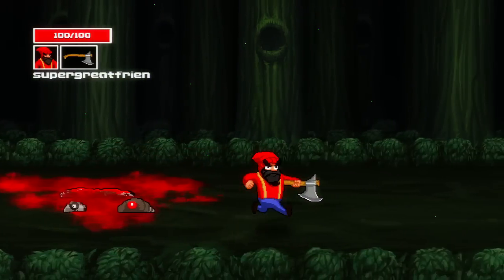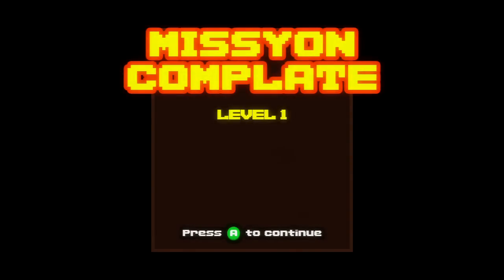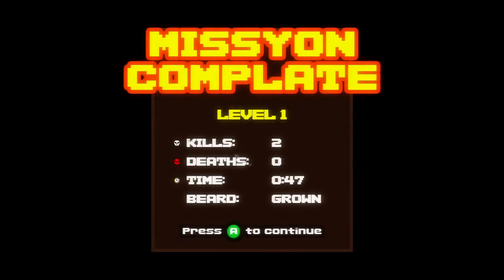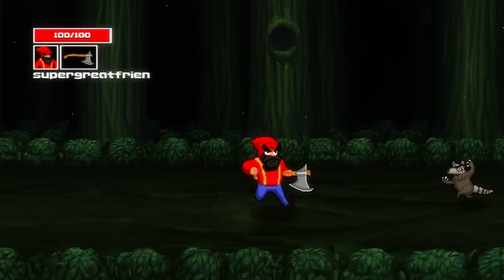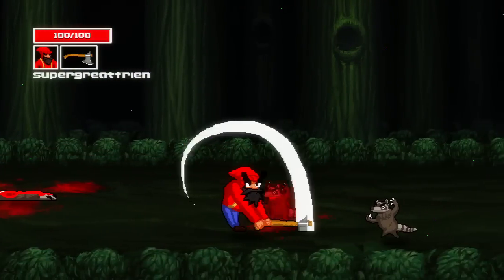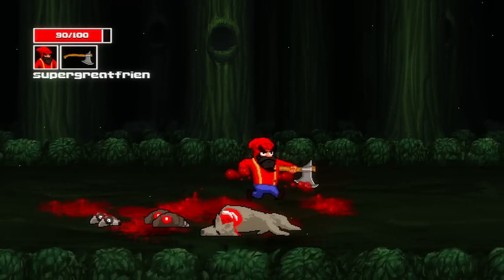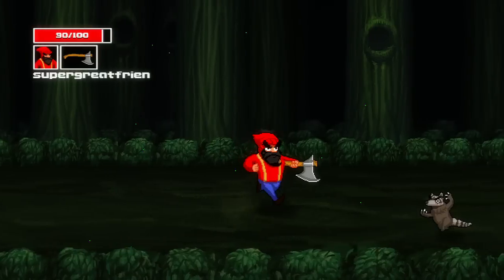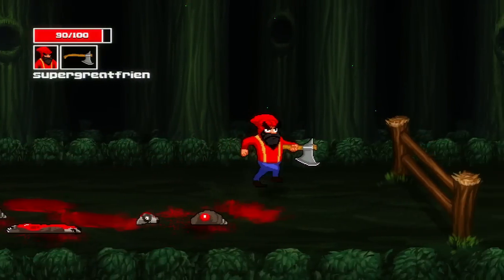Oh no, we're slaughtering the woodland creatures, who for some reason... the mission is completed. Beard is grown, so that was a level, I guess? Okay. Oh, I love that city. Okay, so I guess we're taking on the inhabitants of the woods, who for some reason don't like this lumberjack at all. But then again, our lumberjack doesn't seem like... Oh, hold on, a wolf. Our lumberjack doesn't seem like a guy who gets along with many people, or things. For him, this is probably just a Friday night.